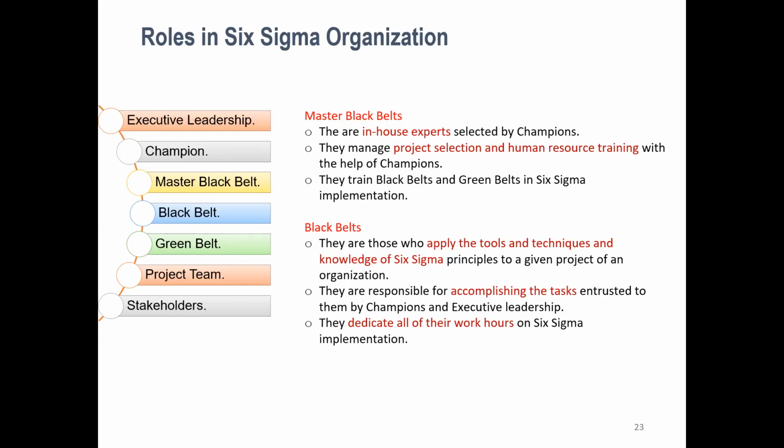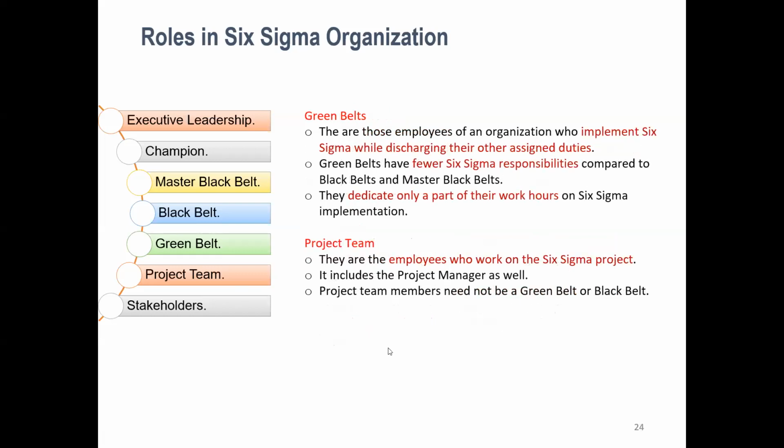The black belt is the person or group who applies the tools, techniques, and knowledge of Six Sigma. They are responsible for accomplishing the task itself. But the point here, and it's very important, is that they dedicate all of their time to Six Sigma implementation. So the black belt is dedicated full time to their project with Six Sigma.